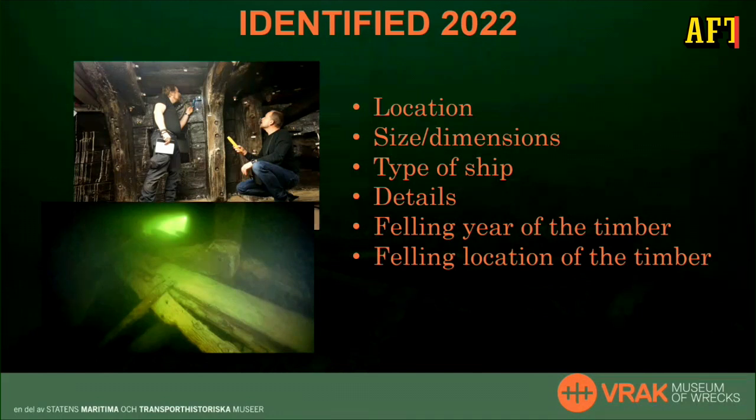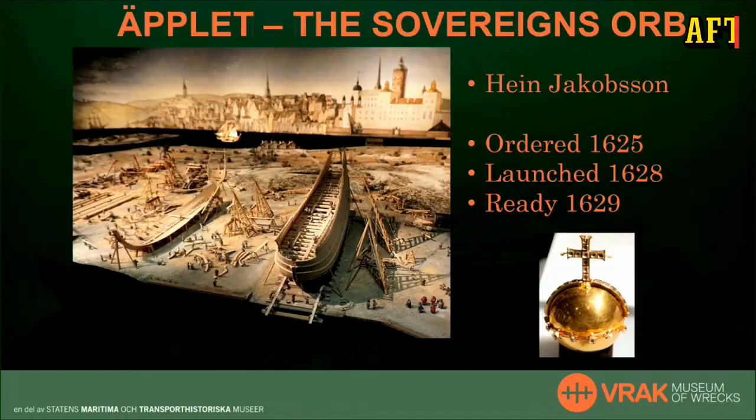The technological and constructional solutions inside the Äpplet hull are exactly the same as Vasa, and we know that Vasa and Äpplet were built by the same shipbuilder. And we have the felling year of the timber. It was in the spring of 1627, and the felling location of the timber: the oak came from the west part of Lake Mälaren. So Patrik, over to you.